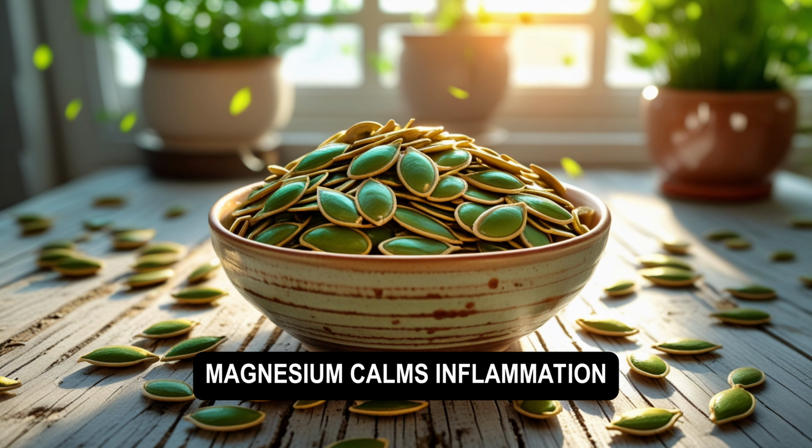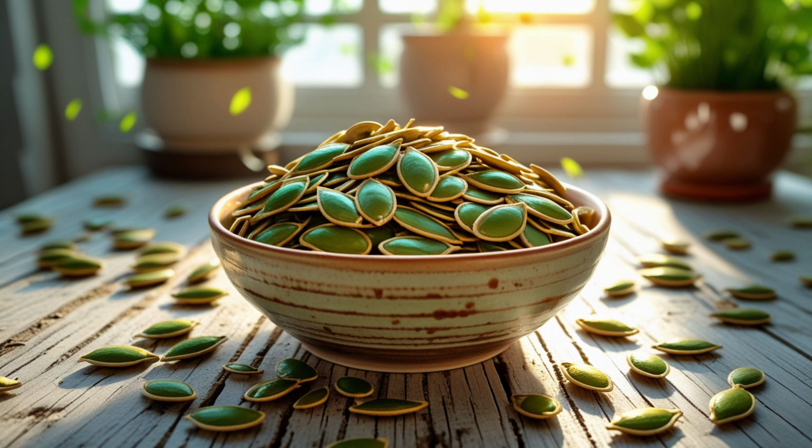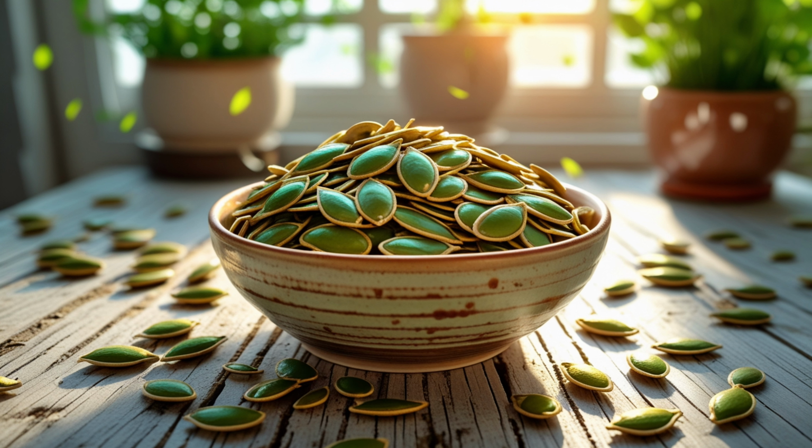Magnesium calms inflammation, supports muscular function, and helps with nutrient absorption. Manganese strengthens connective tissue and improves elasticity, helping you feel less stiff, more stable.